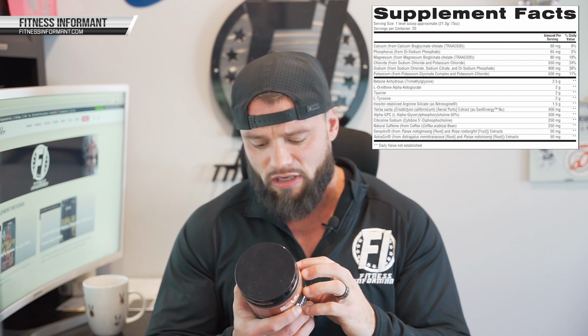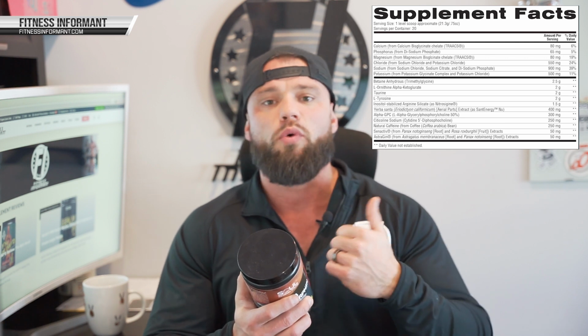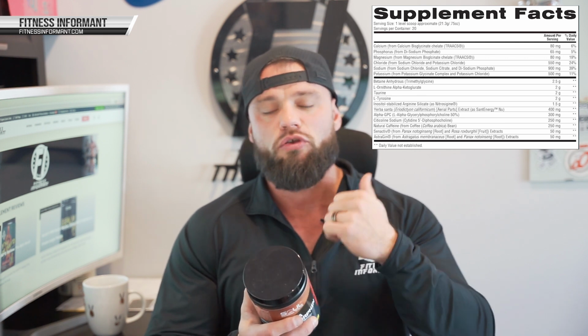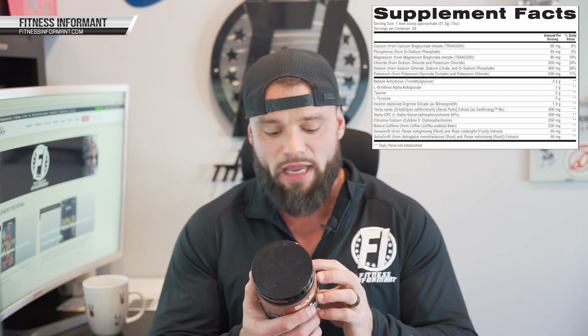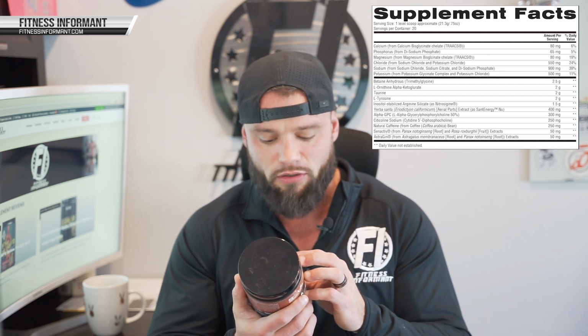The next ingredient here is Scent Energy New at 400 milligrams. Now, I have not seen this ingredient used yet in the pre-workout category, but what it can actually do, and studies have shown, when you utilize this ingredient, when you do not change exercise and you do not change diet, users that have taken this ingredient actually experience weight loss and body fat loss versus those who didn't take it. So interesting ingredient here. It's actually used at 400 milligrams, which is a good dosage of this particular ingredient.